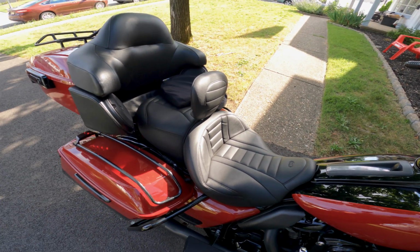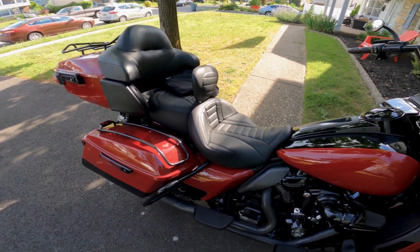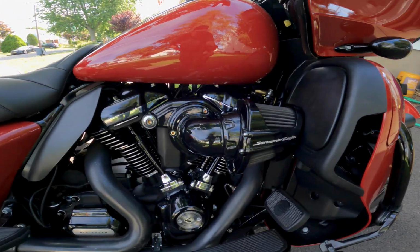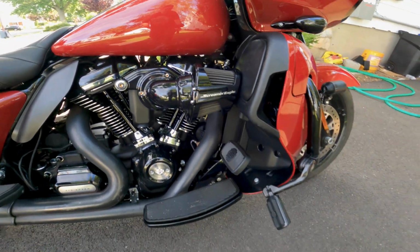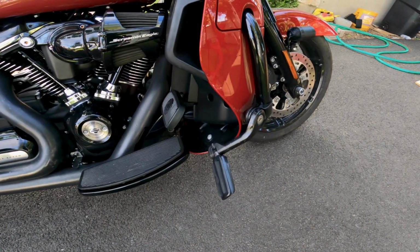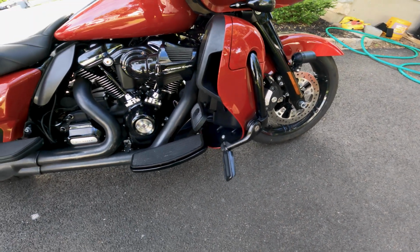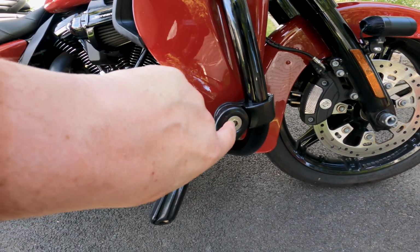Put the Mustang seat on the bike, which is my go-to touring seat, which I love dearly. Has the Screaming Eagle high performance air filter on there. Has highway pegs, which have become the bane of my existence. Apparently someone used red Loctite, and you can see, I don't know how well it's going to pick it up, but these screws are just ripped apart.